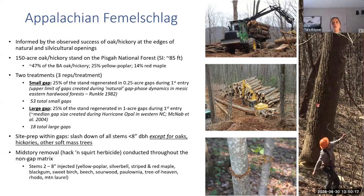So we implemented this system on a 150-acre stand on the Pisgah National Forest, where about 50% of the basal area was in oak. Site index averaged about 85 for oak, and that's base age 50. So this was a really productive site where securing oak regeneration in any amount would be really challenging. So the idea here was to use gaps, a common theme of the disturbance regime, to regenerate these oak and hickory forests and reintroduce some structural complexity and diversity into these even-age, closed canopy forests.